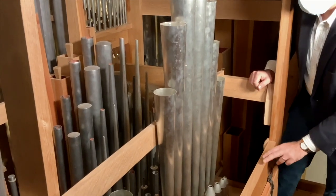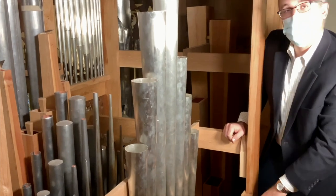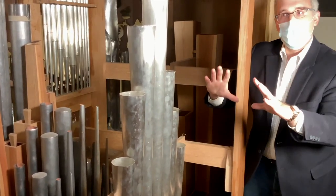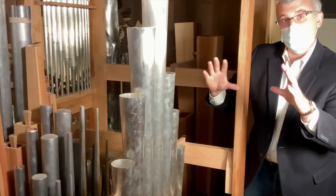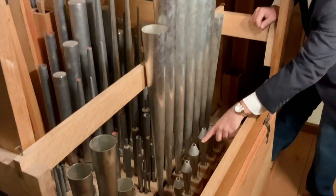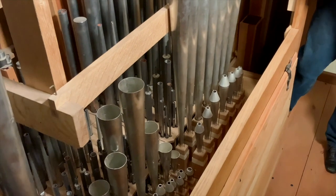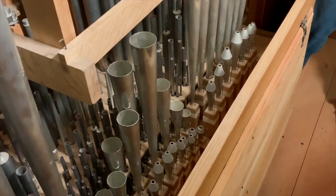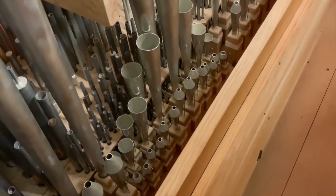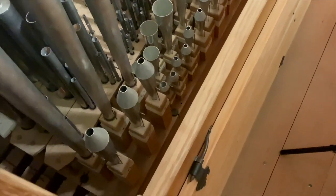The resonator, the length of the resonator, determines the timbre, not the pitch. So these trumpet resonators are so-called full-length resonators. They produce a boring, fundamental, rich, full sound. And the fractional resonators of the vox humana dampen down the fundamental and let the other harmonics, the higher harmonics, shine in the timbre, creating a kind of nasal or more characterful sound.